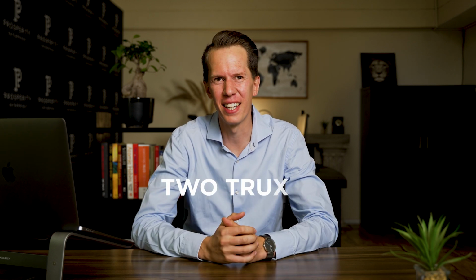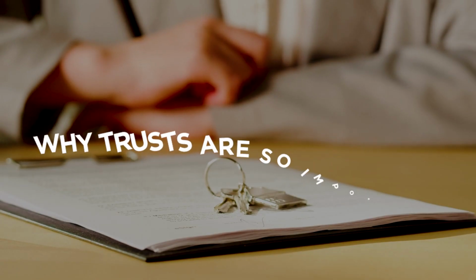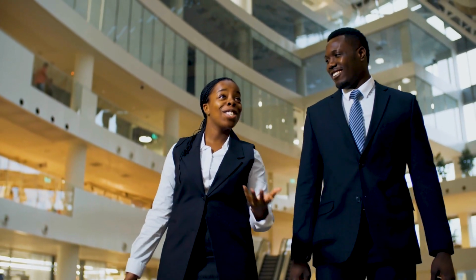Why you need to have at least 2 trusts. Not having trusts is the biggest mistake that you can make. Trusts are critical to building and protecting your wealth. So you want to make sure that you've got the right structure in place when you are building a property portfolio. So few people understand why a trust should be used in your property investment structure and why trusts are so important. But you actually need to have 2 trusts in place.